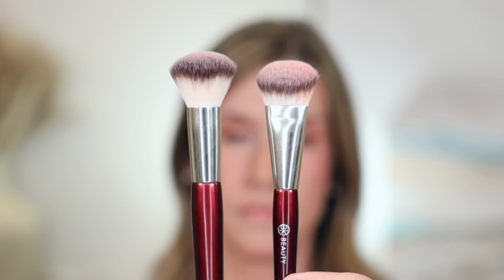Well, I was seeing Lisa J using the 109 brush after it launched for that same purpose, and I resisted for a while because my 106 was working really great, but I finally decided to try the 109 one day. It is not quite as dense, and of course it's got this angle, and I really do love this brush. I do think it's probably underrated.